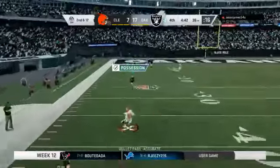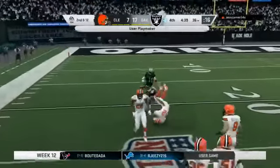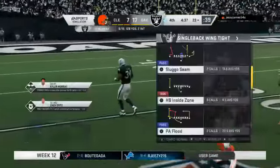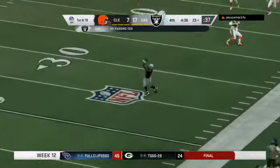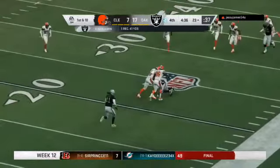Now he's going to go deep down the left. It's caught inside the 25. A big play that time for the Raiders. 41 yards. That was a fantastic job of keeping that play alive.